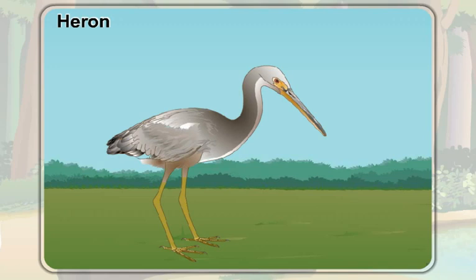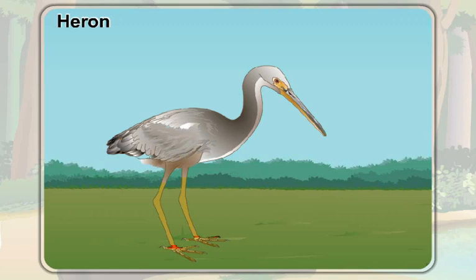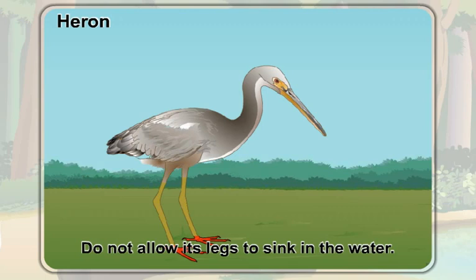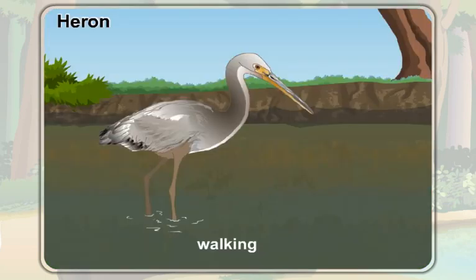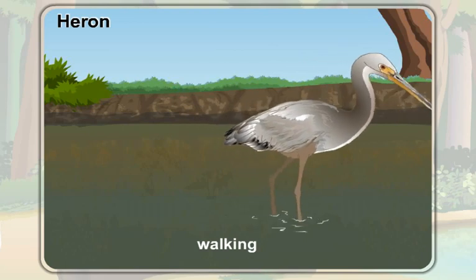A heron doesn't have a web of skin in between its 3 front toes. A heron has spreading toes. These spreading toes do not allow its legs to sink in the water. They also help it to walk in the muddy water.